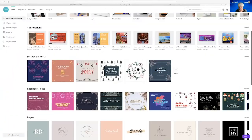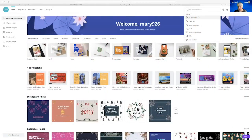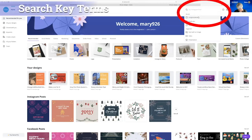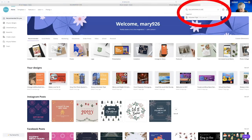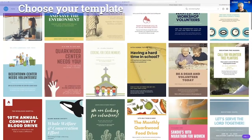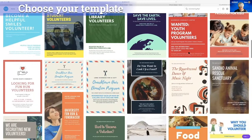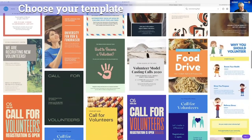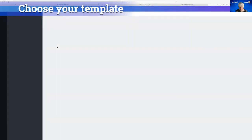There's so many templates to choose from. You can see just a selection there. We're all very keen on increasing our membership. It's always something at the forefront of every Rotary. So I'm just going to put volunteering flyer into a search, see what we come up with. So you can see all the different things you've got here for volunteering. Lots of different things. Now this one grabs my attention, so I'm going to grab that.